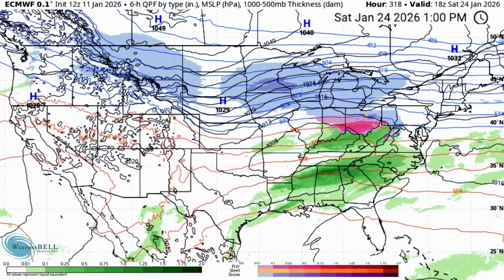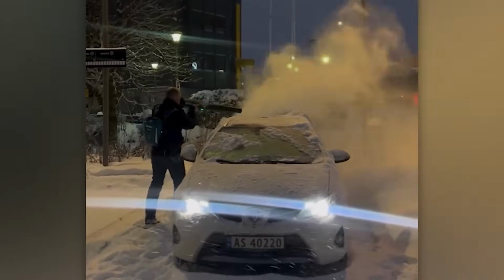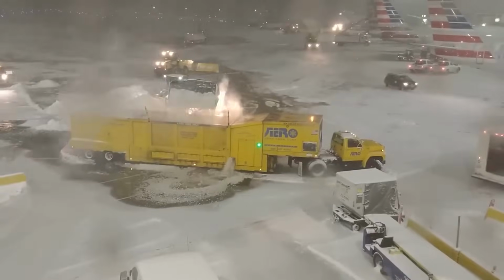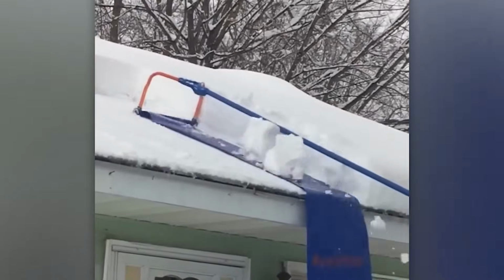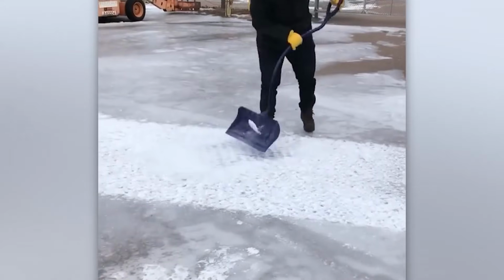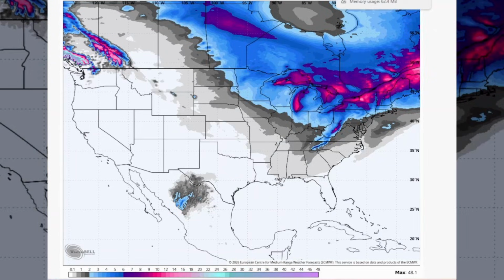Looking at specific concerns that have come up. The Chicago Bears playoff game Sunday. Game time temperature is forecast to be in the single digits Fahrenheit. Wind chill could be near 0 or below 0. If you are attending, dress accordingly. This isn't a moderate cold where you can get by with a heavy coat. This is serious cold. Layer your clothing.